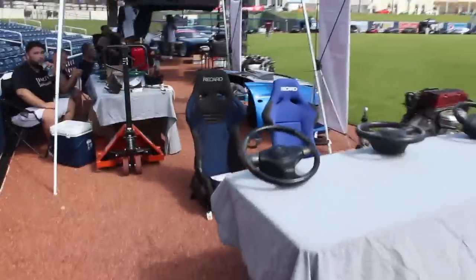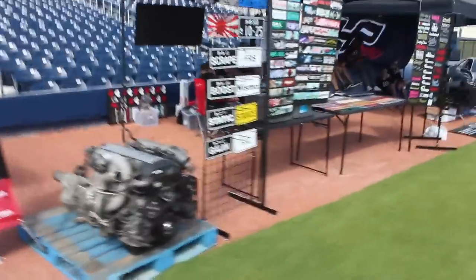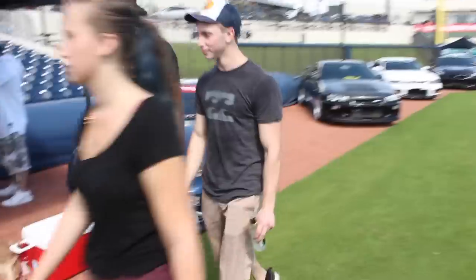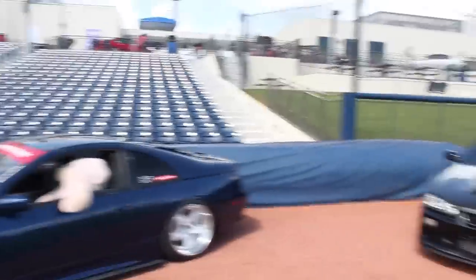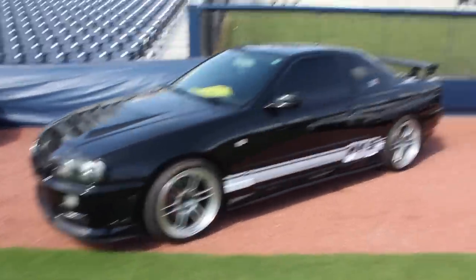All right, big fellas. We out here, we're on the field right now. We got some JDM parts. Oh, look at this motor, you know what I'm saying? See, this is what I need. I need that right there. It go down. Oh my God, fellas. Please tell me y'all see these. Please tell me you see what I'm seeing.